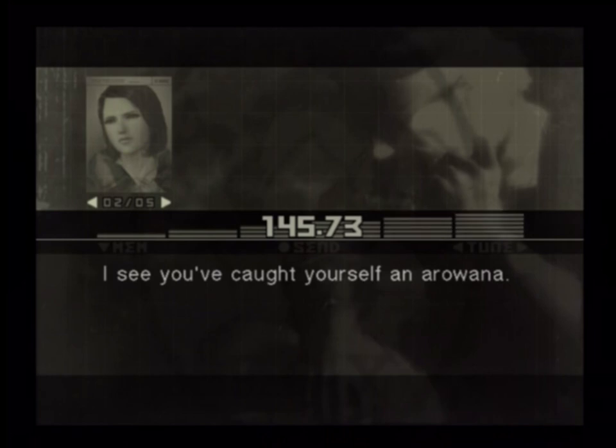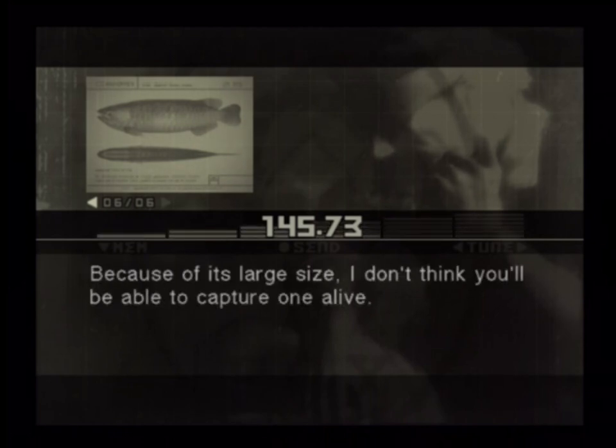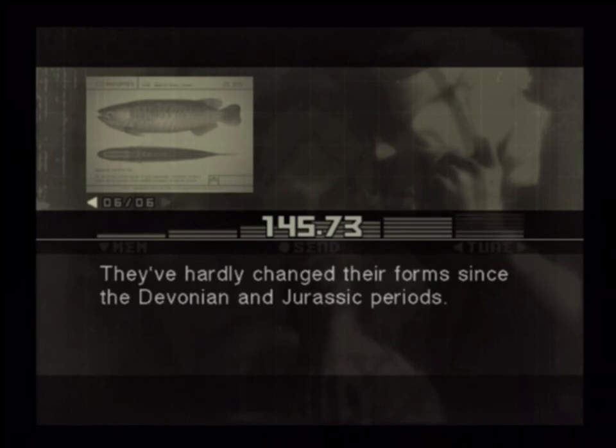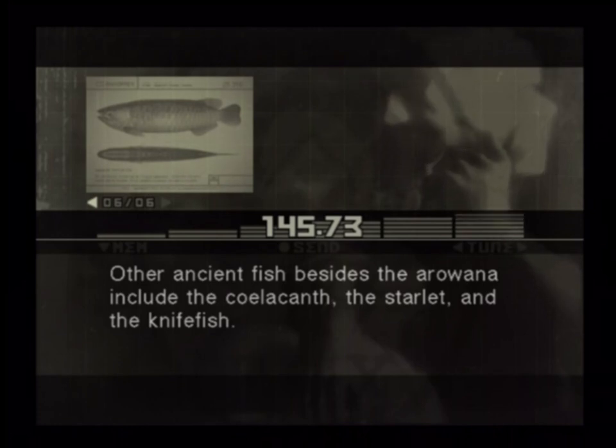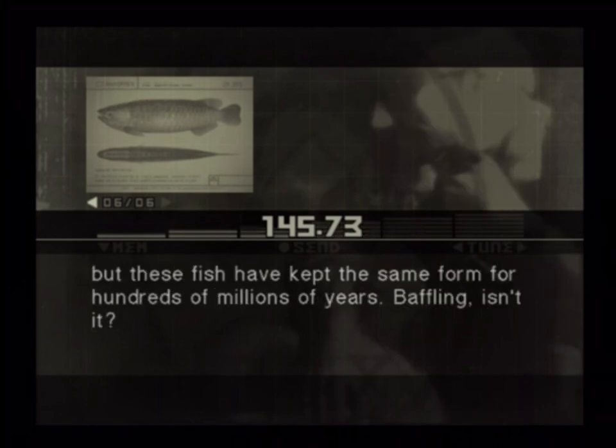I see you've caught yourself an Arowana. The Arowana is an ancient fish that lives in tropical freshwater areas. Because of its large size, I don't think you'll be able to capture one alive. Ancient fish like the Arowana are living fossils. They've hardly changed their form since the Devonian and Jurassic periods. Other ancient fish besides the Arowana include the coelacanth, the sturgeon, and the knifefish. Almost all organisms on Earth have evolved in various shapes and forms, but these fish have kept the same form for hundreds of millions of years.